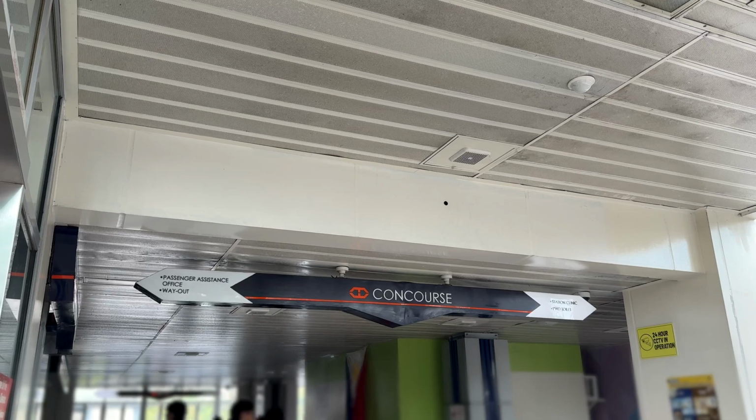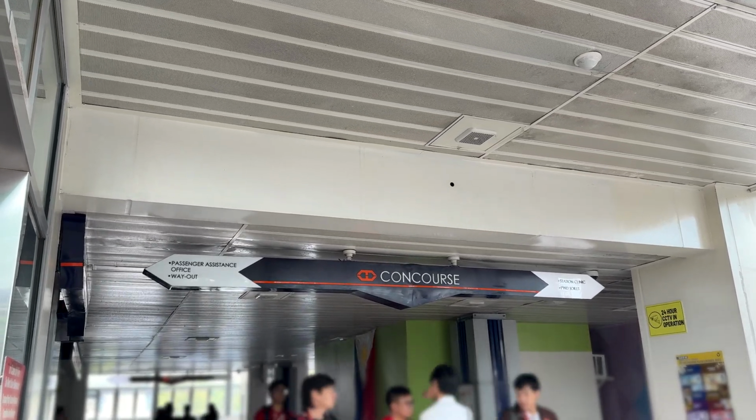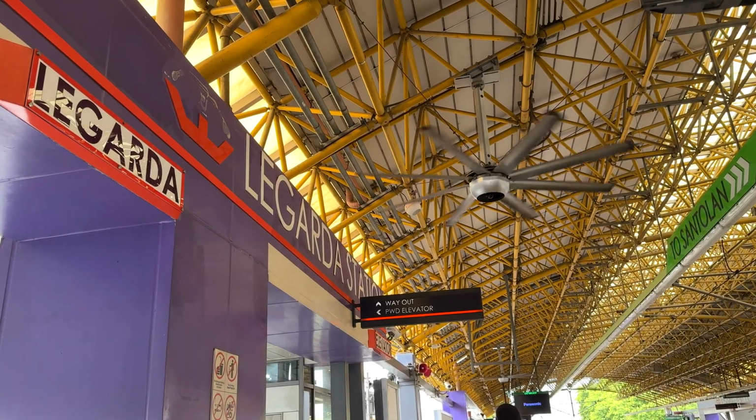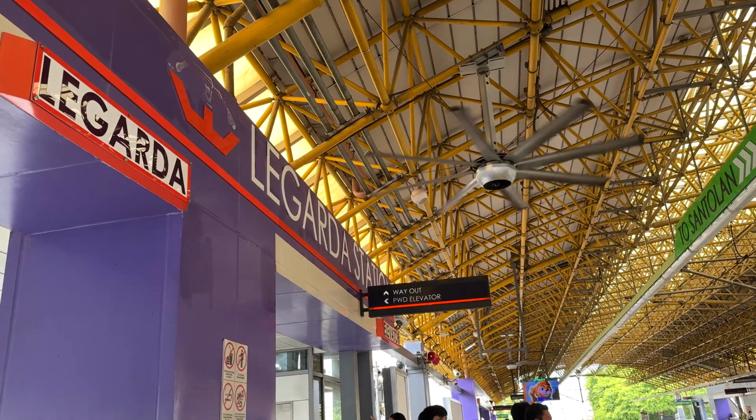Upon entering the station, you'll find the concourse level before you reach the platforms. In the concourse, you'll find multiple TVMs. Note that Legarda Station is one of the busiest stations on the LRT-2 line due to its proximity to various universities.